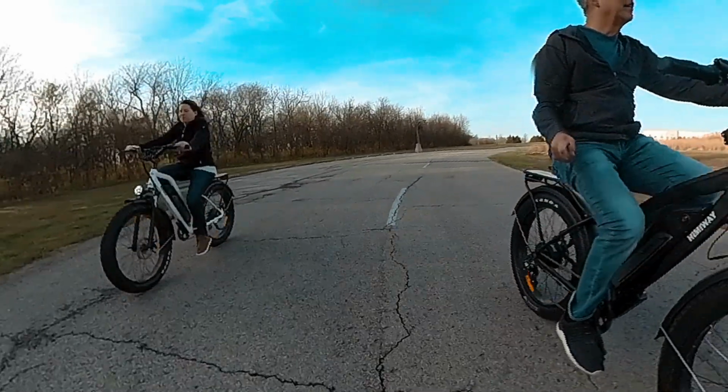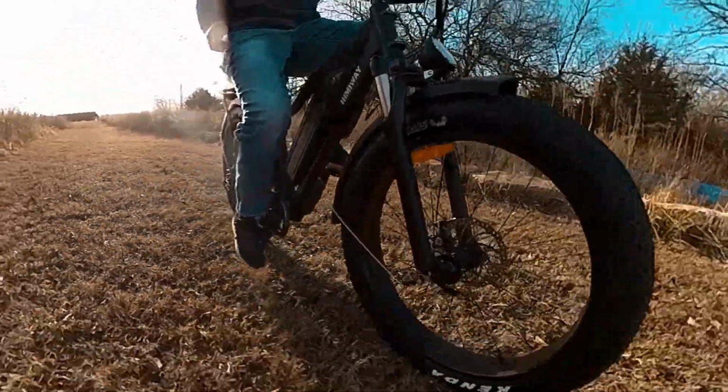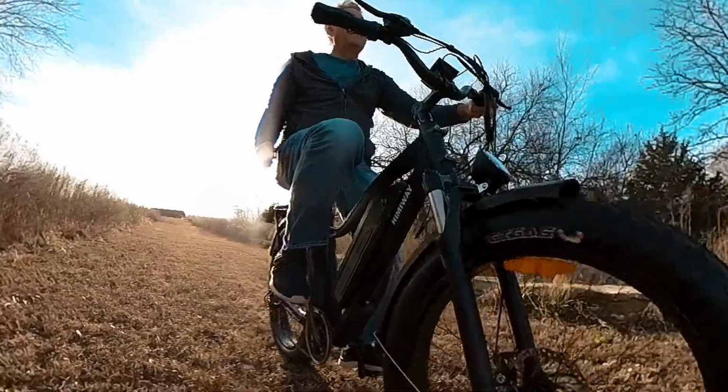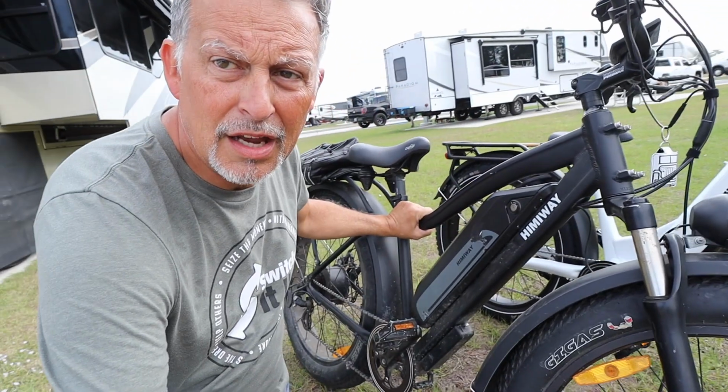Now this bike is 75 pounds. We need to talk about weight when you're talking about electric vehicles. I can't even say electric vehicles because it's not an electric vehicle. Well, I mean, it's a mode of transportation. It does not fold, as you can see.